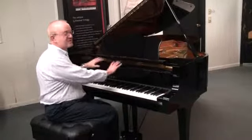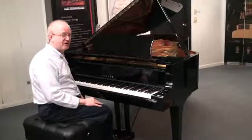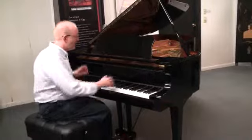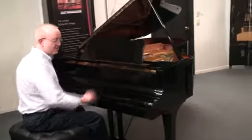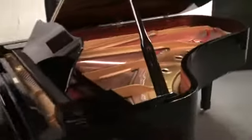I want to show you an absolutely exquisite piano. This is the Yamaha C7, which is really one of their monster conservatory grand pianos. This one is just absolutely beautiful. It is the classic ebony polish finish that you see in these grand pianos. This one has a beautiful artist bench with it.